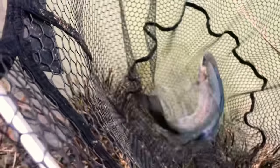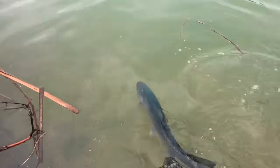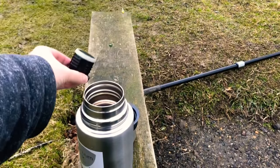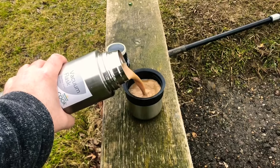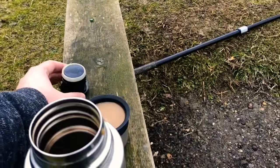overwintered rainbow there, so let's let him go. Hey, and off he goes. Right, after so much grief to catch one fish, had to work for that. I think it's always time for a celebration coffee. Can't go wrong.